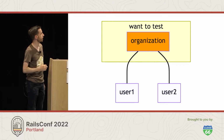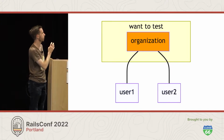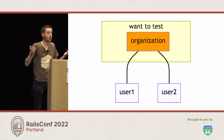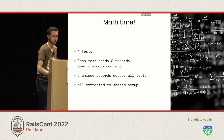On an object graph, it might look like this. I shaded orange the data that we actually need for our test. That's the organization. And then we've created those extra users that we didn't mean to. So that's 2 extra objects. It's not that bad, but it doesn't scale well.